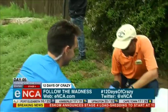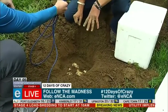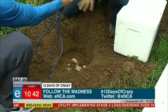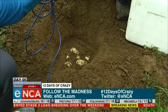Take us through collecting these eggs. Okay, the average female would lay anywhere between 30 and 50 eggs, and she'll be very specific about the place that she lays. So she'll wait for the sun to go down, dig a hole with her back legs as deep as she can reach, lay her eggs and cover it up before the sun comes back up again.